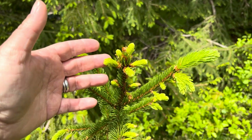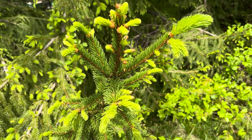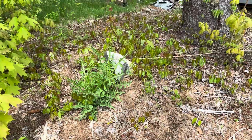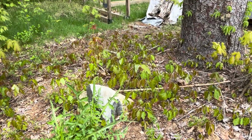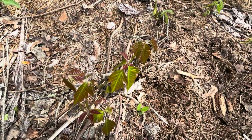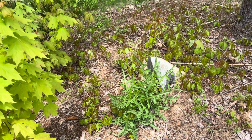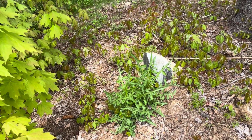Pretty new growth on the Norway spruce. Lots of new growth on the poison ivy. This, I think, is where I want to put that rose. So Virginia rose. Got to do something about the poison ivy first, though.